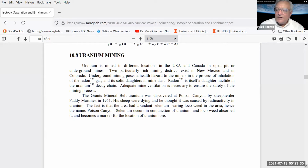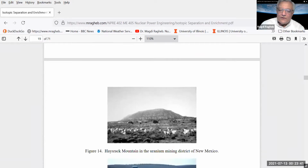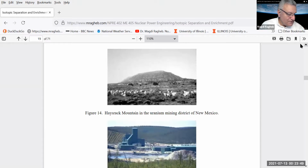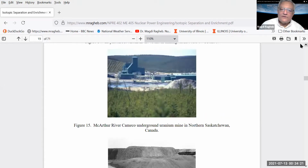The production of uranium and then enriching it is part of a larger process we call the uranium fuel cycle. There are 3 different fuel cycles that are being adopted, but it all starts with the mining of uranium. The United States is very rich in uranium, but there are other countries that are even richer, like Kazakhstan and Canada. Uranium also is produced in the gold mining process in South Africa. This is in the United States, a mountain in the mining area of New Mexico called Haystack Mountain. It's very rich in uranium, but the United States is not mining uranium anymore because it can import it on the world market from Canada and Kazakhstan and South Africa and other countries.